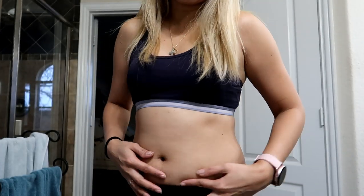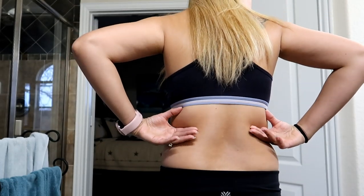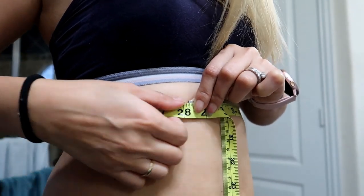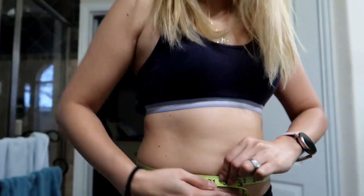Before that, I'm gonna show you the before transformation of my belly tummy. So currently, guys, this is my body. Look, I have belly fats here, 28 for the upper tummy, and then 31.5 for the lower tummy.